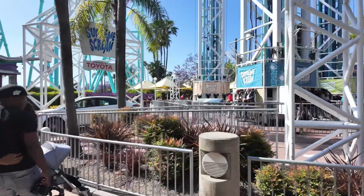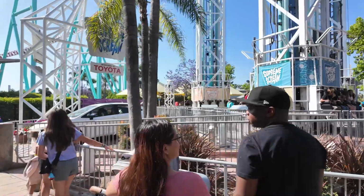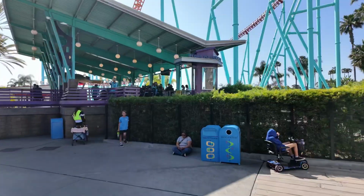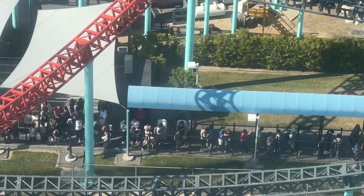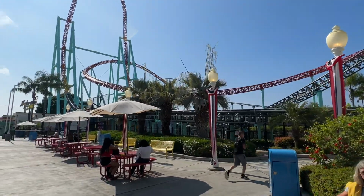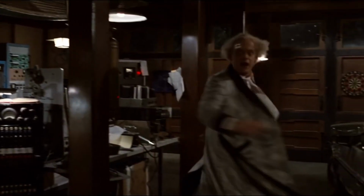To the boardwalk. This line seems a little bit more moderate. Last week it was popping out of the entryway here. It was nuts. Wish I could say the same for Accelerator though. That is not a moderate line. It's a long line if you're trying to get thrills at 84 miles an hour.